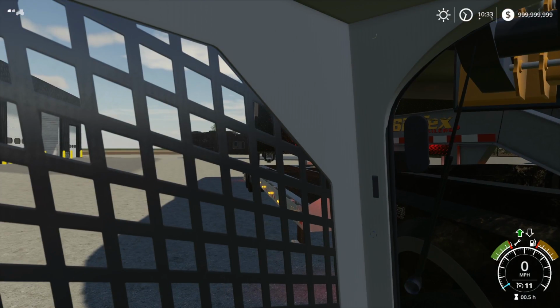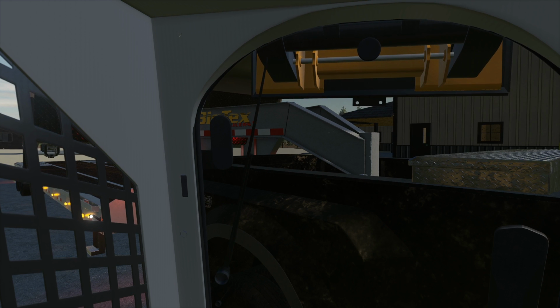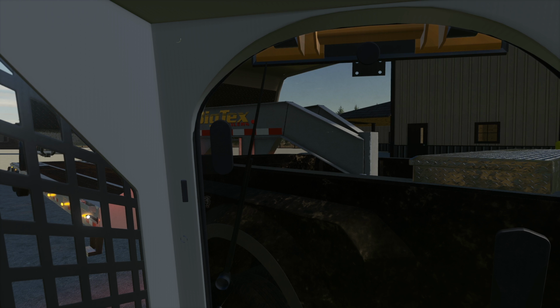Wait a second. I'm an idiot. This is actually going to work out great. So what I plan to do is lift this up. Truck is in place. So all I have to do is do a little 360 to maneuver. Ah, shoot. You know what? We need a ramp on that side.